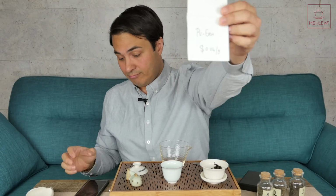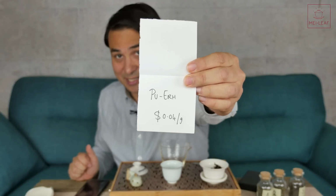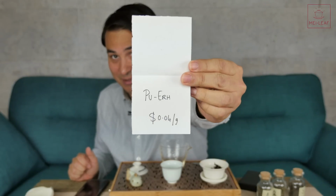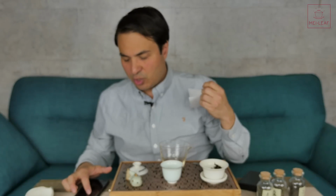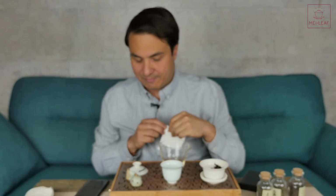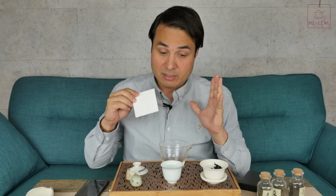Okay, I got it wrong. It is a PuErh tea. It's a PuErh tea and it's 4 cents a gram, which is kind of close to what I was saying. It's a cooked PuErh tea that tastes like a black tea. Extremely, in my opinion, poor production. That has been shortcutted like crazy.